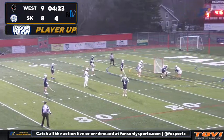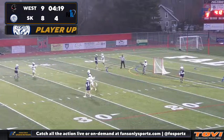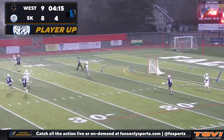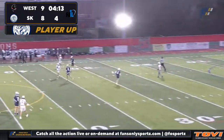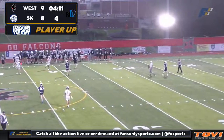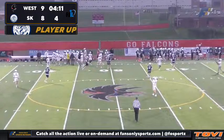Sam comes out of goal to get the ball, and he snags it, putting it into the crease. Falcons now on the clear. Another clutch play made by the goalie, Sam. It's going to be a timeout taken by the Falcons, and we'll be right back once the match resumes.